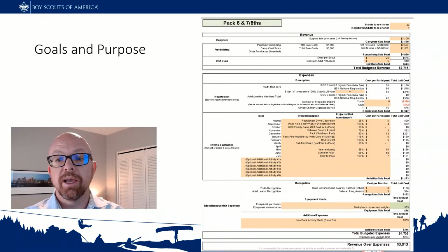This budget that we have is designed to run from August 1st until July 31st. It follows both the academic calendar as well as our council's charter cycle. This document and additional instructions are available from your district executive or commissioner.